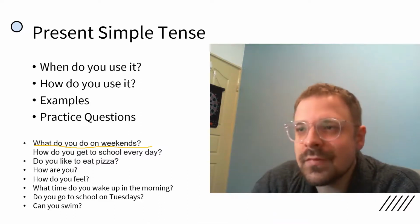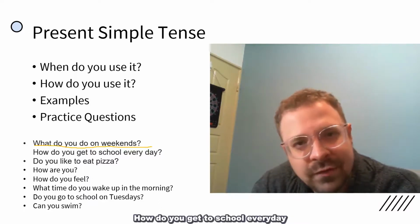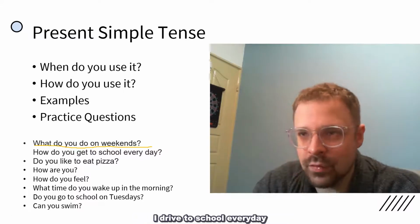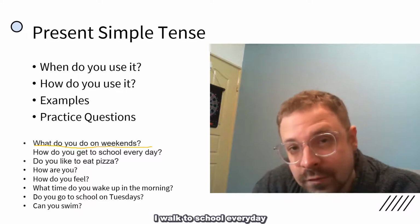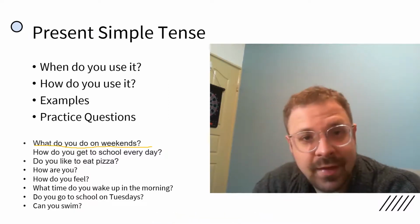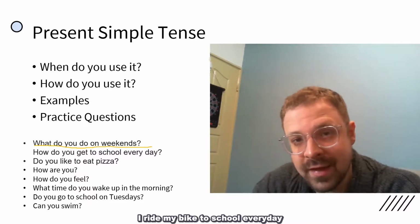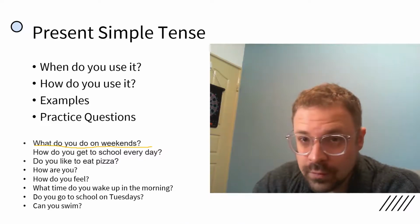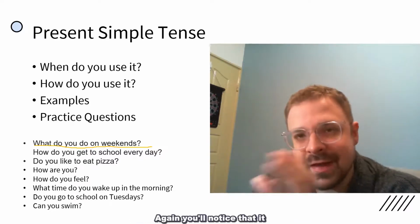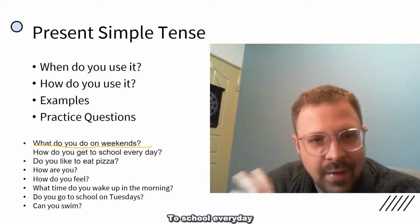Okay, how do you get to school every day? I drive to school every day. I walk to school every day. I take a bus to school every day. I ride my bike to school every day. I run to school every day. All of these are acceptable answers. And again, you'll notice that it's I blah blah blah to school every day.